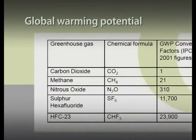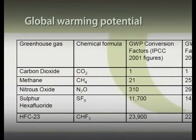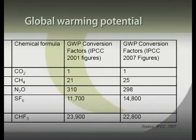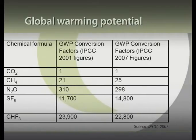A carbon footprint is measured in tonnes of carbon dioxide equivalent. And this allows the different greenhouse gases to be compared on a like-for-like basis relative to 1 unit of CO2. CO2 equivalent is calculated by multiplying the emissions of each of the 6 greenhouse gases by its 100-year global warming potential. So here, using this GWP conversion factor, we can see the global warming potential for methane, nitrous oxide, sulfur hexafluoride and HFC23 relative to carbon dioxide. So David, a carbon footprint isn't just about CO2.